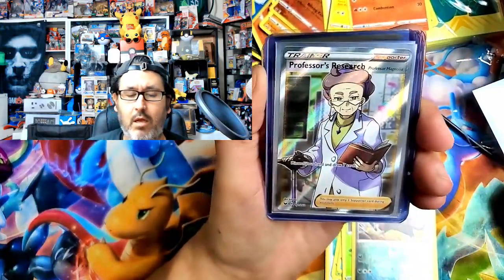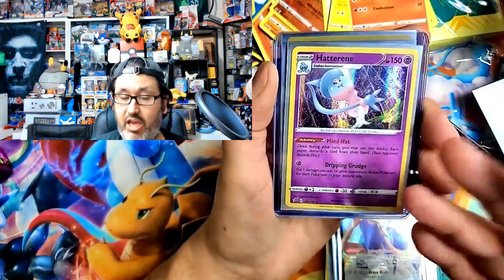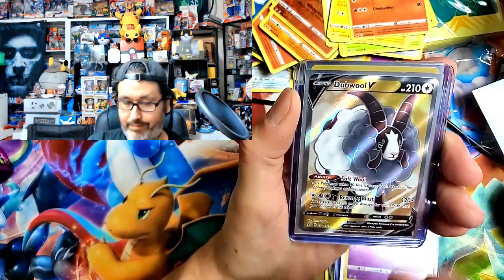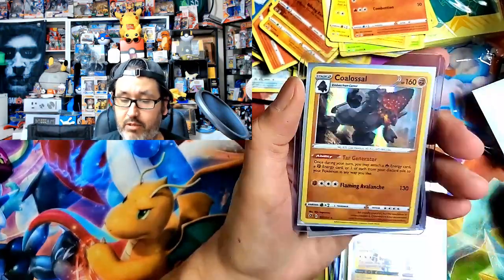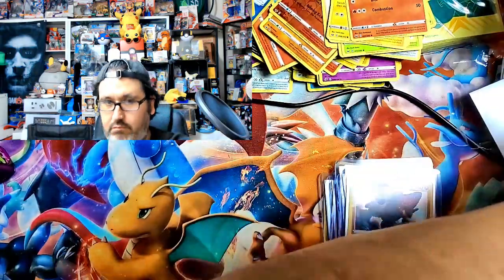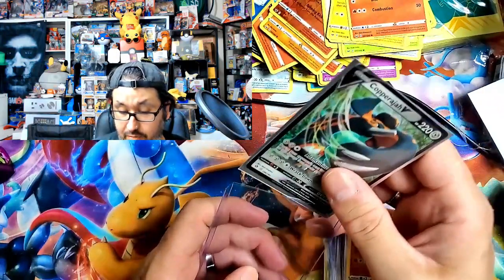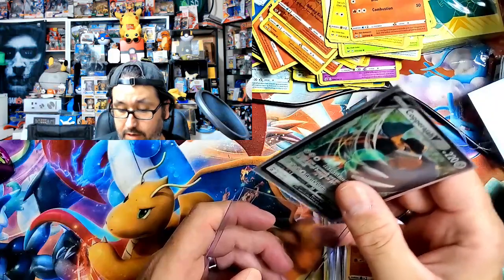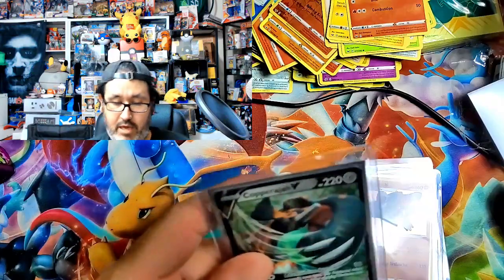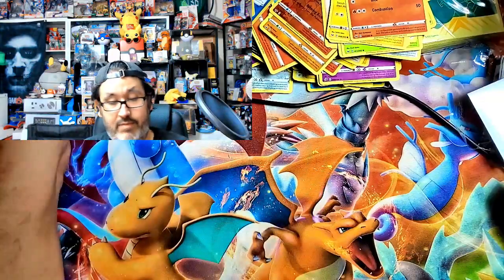And here you go. Professor's Research, Zacian V, a Hatterene, a Goat, Double V, a Dragapult, a Colossal, and a Copper, Coin, Coin, Swapples, I can't see. Okay, a Copperajah V.